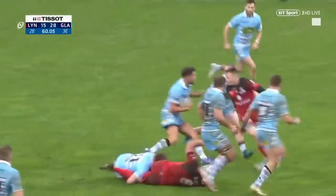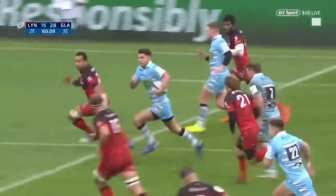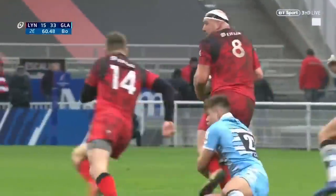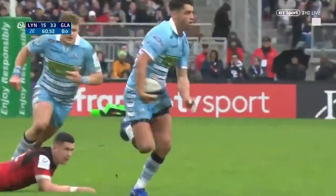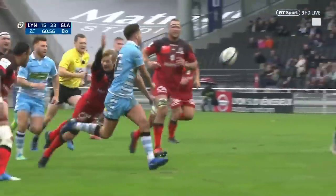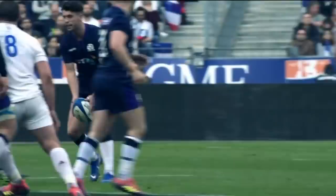Carl Ferns in the middle, ball intercepted by Adam Hastings. Hastings shows the ball. Will he go the distance? Pulls for the bonus point try for Glasgow, and that might well be the game, but well read Adam Hastings. And then look at the vision, the balance, and then the pace and the pass to Hugh Jones under the sticks. Great try, Glasgow.